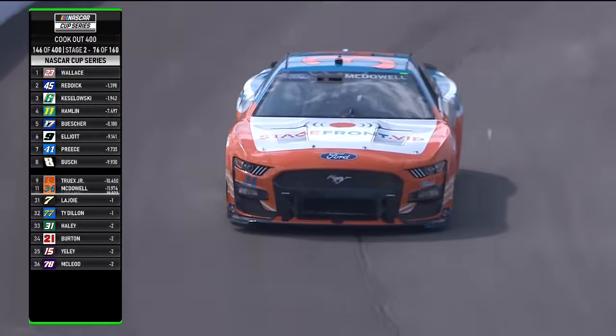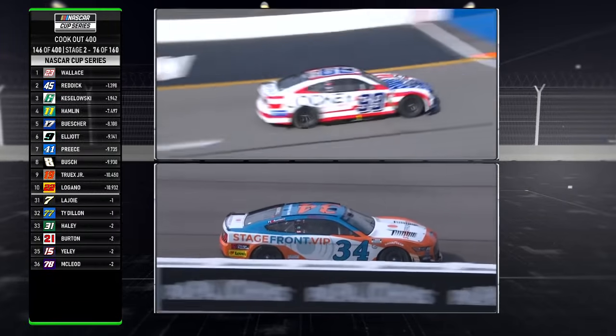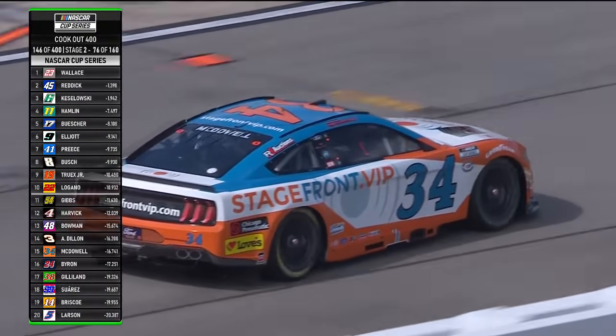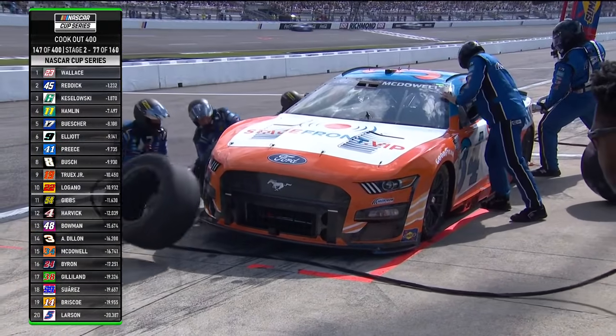As we see McDowell, to your point, first guy that says enough is enough comes to pit road for his 4 tires, Dave. And Steve, I asked him about being that guy that was still out on old tires when everyone had new tires. He said, yeah, you try to minimize the loss, but you are so in the way. It is really difficult.